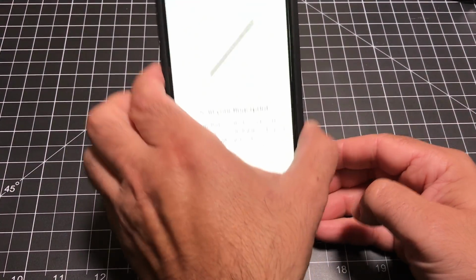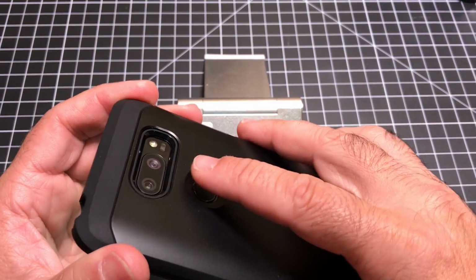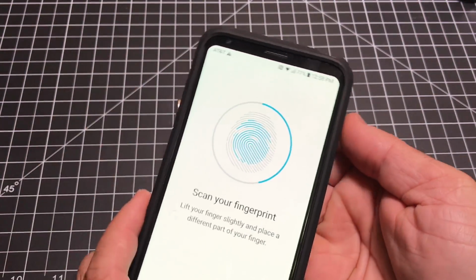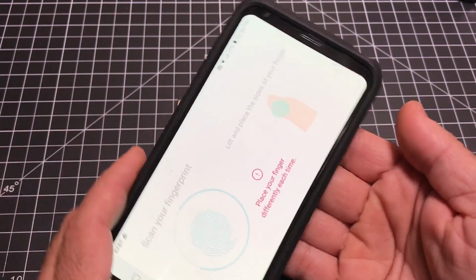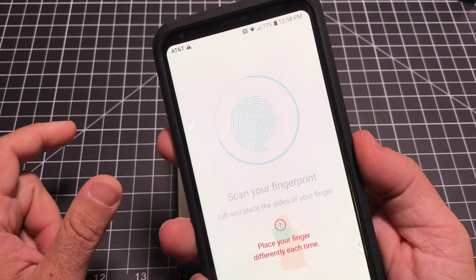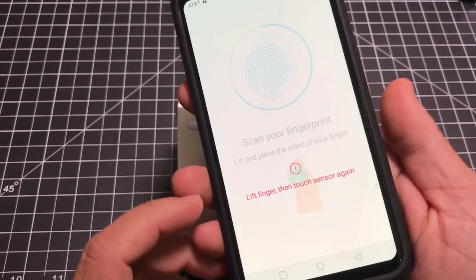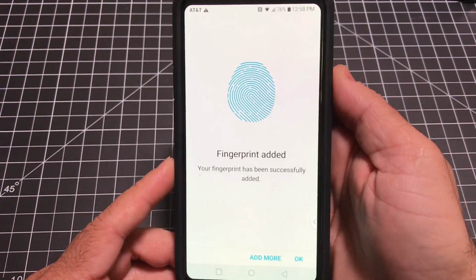So I'm going to take it off the stand for now. And what I'm going to do is I'm going to place my finger right here on the fingerprint sensor. And you'll notice as soon as I do it, it starts taking an impression. You can notice that I'm actually rotating the phone as I'm doing it. And the reason why I'm doing this is because I'm looking to have a different impression. And you notice that it's telling me right here, please place your phone in a different position. So it's asking me to actually do that rotation.